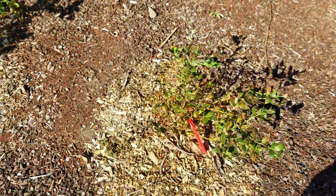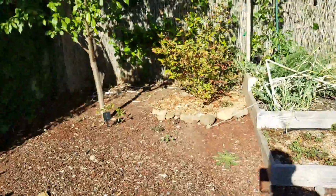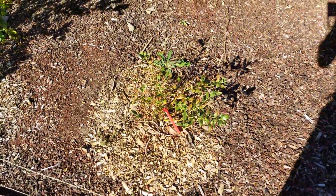And down here is a star blueberry. Poor thing has been cooked. Same with that one back there. They've both been just fried this year. They should recover fine though.